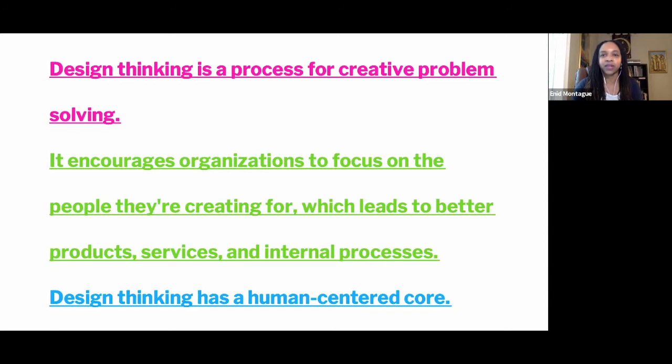We're trying to figure out what is this problem in the world and how can we solve that most effectively using a design process. It encourages organizations to focus on the people, which makes it human-centered, and that leads to better products, services, and internal processes, meaning that people will be able to use whatever it is that you develop more efficiently, effectively, and they'll also find it more useful if you adopt this process. And design thinking is human-centered at its core, and so it means that we're thinking about humans and their design needs from a variety of different perspectives, and it holds that along throughout the design process.